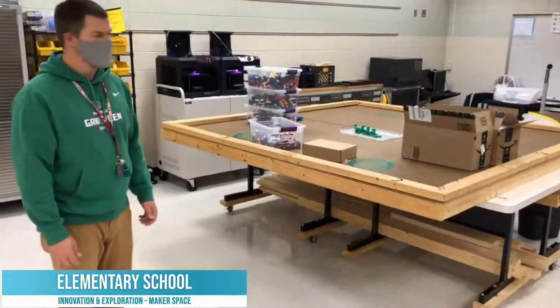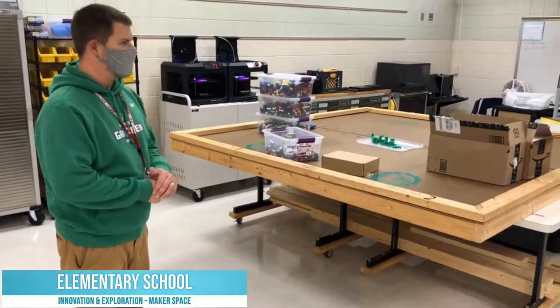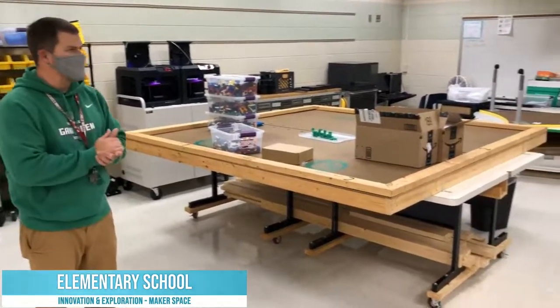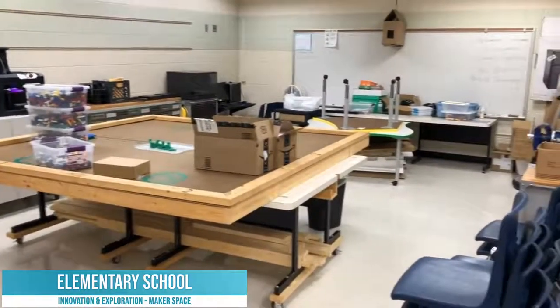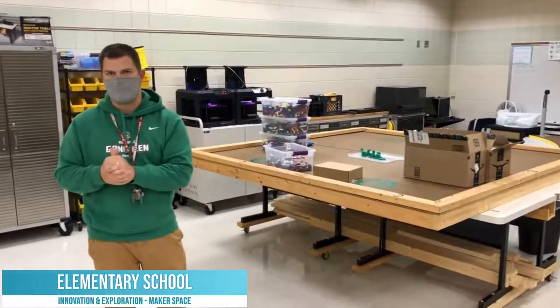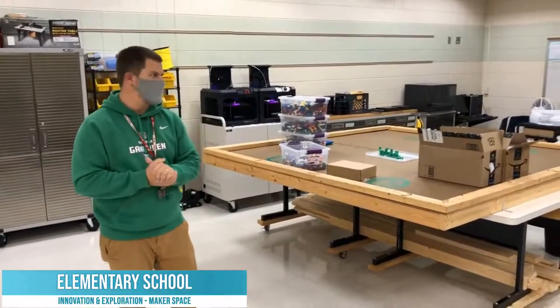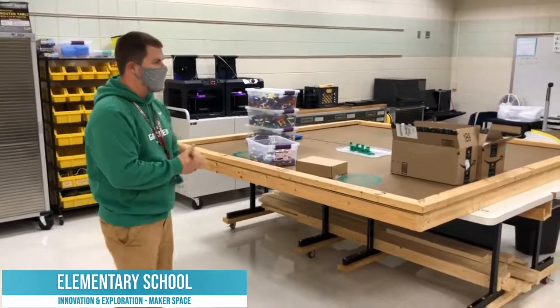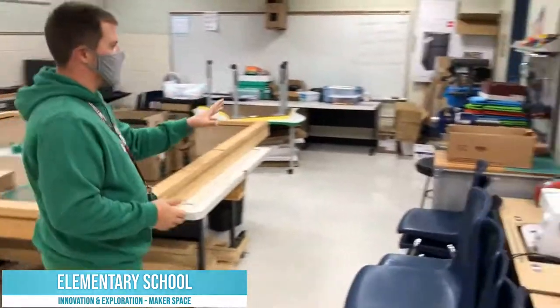Now we're in the other half of the makerspace. So what do we see on this side of the fence? So this side of the makerspace is kind of the prefab space. Once they have their ideas and they've worked with them a little bit more and have a more concrete idea of what that could actually turn into, or they need to build something, then they come back here.